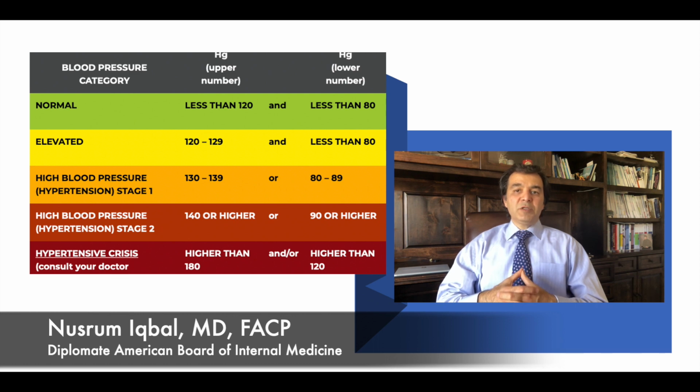your upper number should be less than 120 and your lower number should be less than 80. The lower number we call diastolic blood pressure, and the upper number we call systolic blood pressure. If your upper number is between 120 and 129 and your lower number is less than 80, then we call it elevated blood pressure. It means that you are at risk for having high blood pressure, so you should be careful and start modifying your lifestyle.